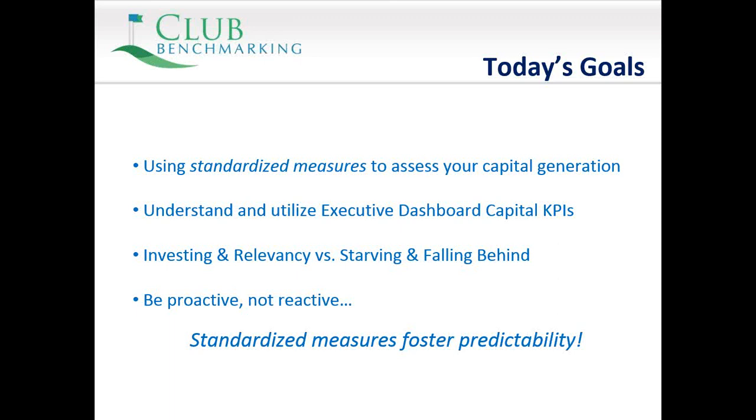When you get to capital, it's a little different than thinking about operating finances. Capital is really what keeps the club relevant. I think that's an important word to use in this industry: relevancy. How do you keep your club relevant to the prospective members and to the community around you? It really takes investment, because the things that made the club relevant 50 years ago are not the same things that make it relevant today. And generally those things take money to keep on that relevancy curve.